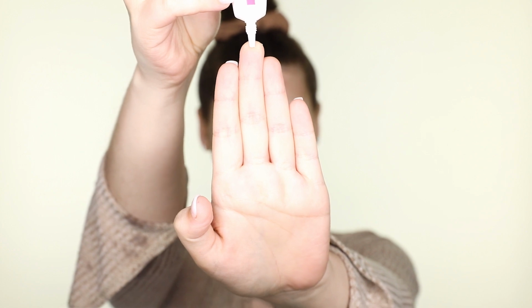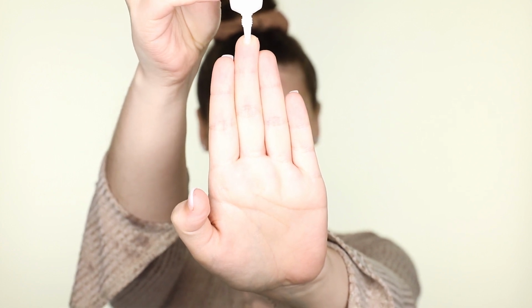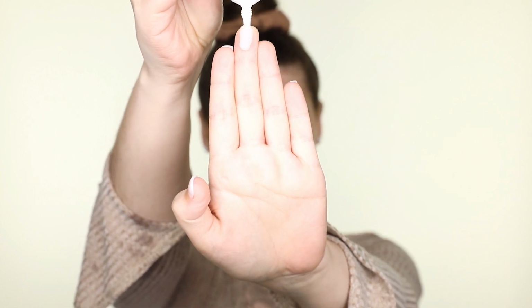Now I'm adding the Able Skincare Ultra Collagen Eye Rescue Therapy underneath my eyes. This is $116, so I really hope it's good.